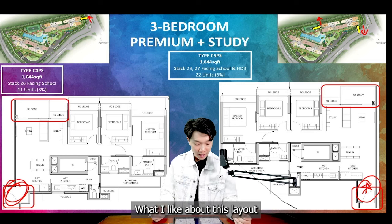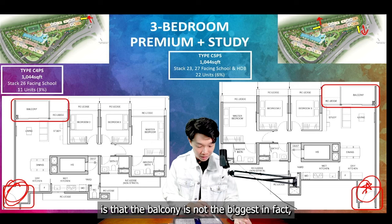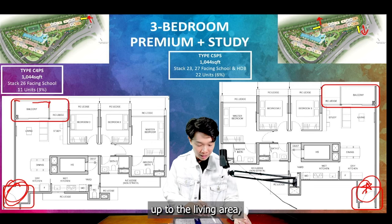So that's just it. What I like about this layout is that the balcony is not the biggest. In fact, they only built the balcony up to the living area, which is really, really sweet.